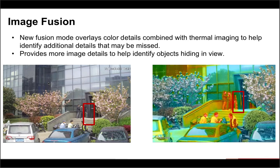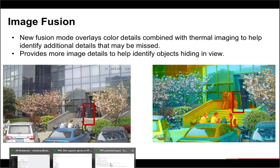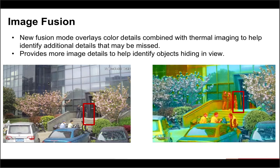The image infusion is pretty cool. This is a new thing on our cameras. This is the first camera to have this. And this is a mode that overlays your color details combined with your thermal imaging to help identify additional details that may have been missed if you're just using one or the other. So it's going to provide more details to help identify objects that are hiding in view.